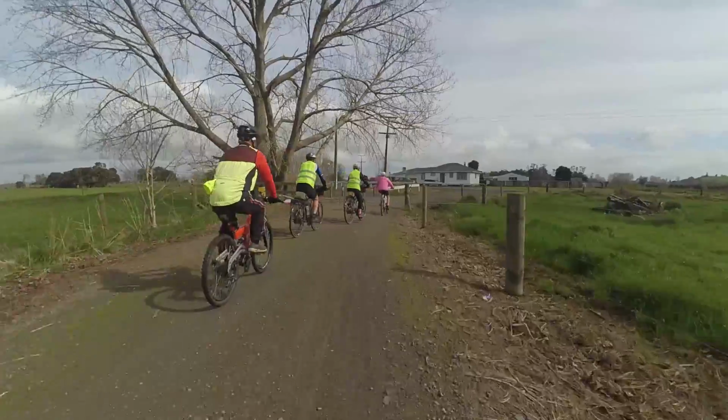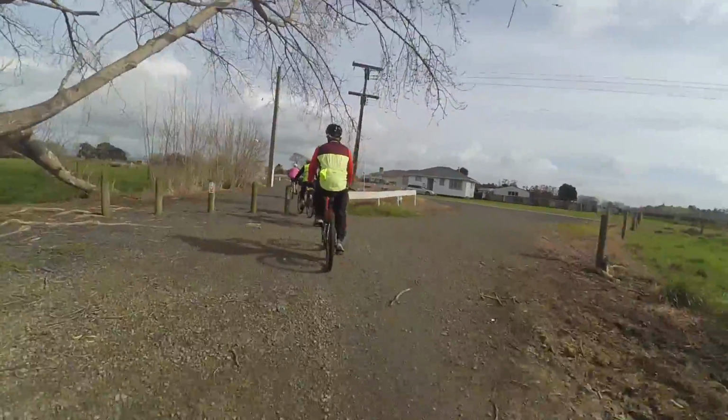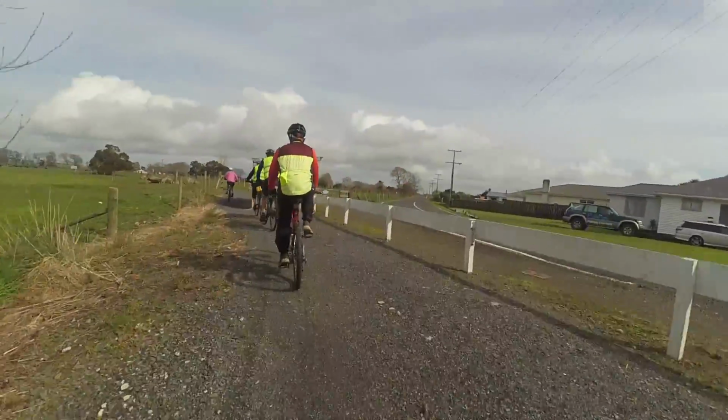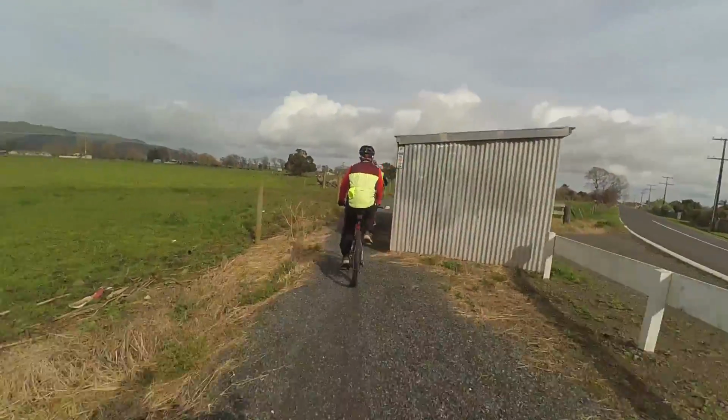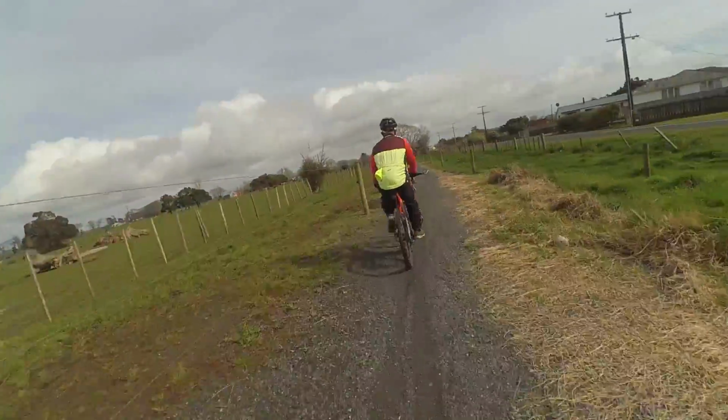We notice there's a little bit of a headwind coming this way, so we're going to enjoy riding back with the wind behind us. This is just about the edge of civilization at Tirohia. There's evidence of real people living here. There's a bus stop and more gates.